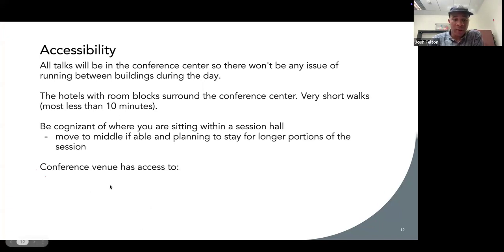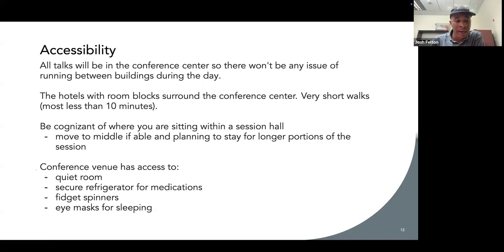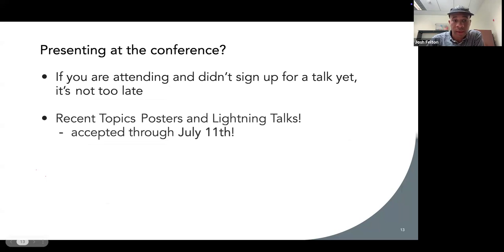The conference venue also has access to a lot of cool things to make this conference accessible to all, such as a quiet room. We have a secure refrigerator for medications. We have fidget spinners, which are able to be checked out, as well as eye masks for sleeping, as well as gender neutral bathrooms. The gender neutral bathrooms, the quiet room, how to check out these fidget spinners and the eye masks, as well as finding the secure refrigerator for the medications, you can find all of that under the accessibility tab on the conference website. So feel free to make use of these resources. Please do.